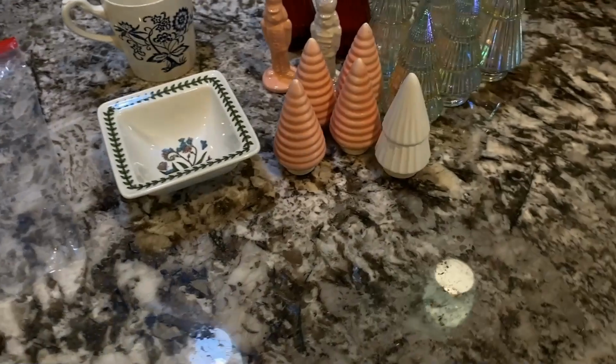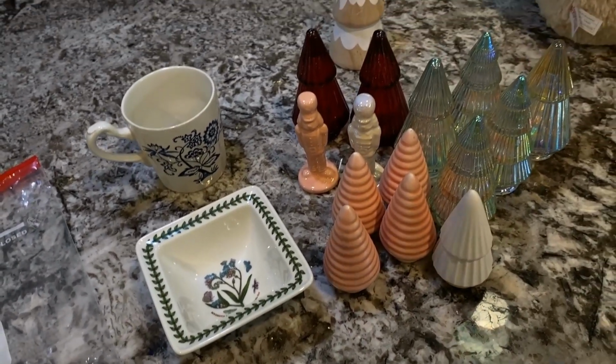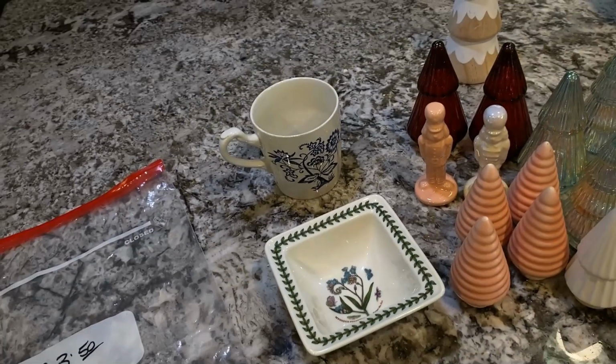These are the items that we found at the Delano Goodwill. We were thinking today would be a good day to go thrifting in Delano, and we didn't have much luck.